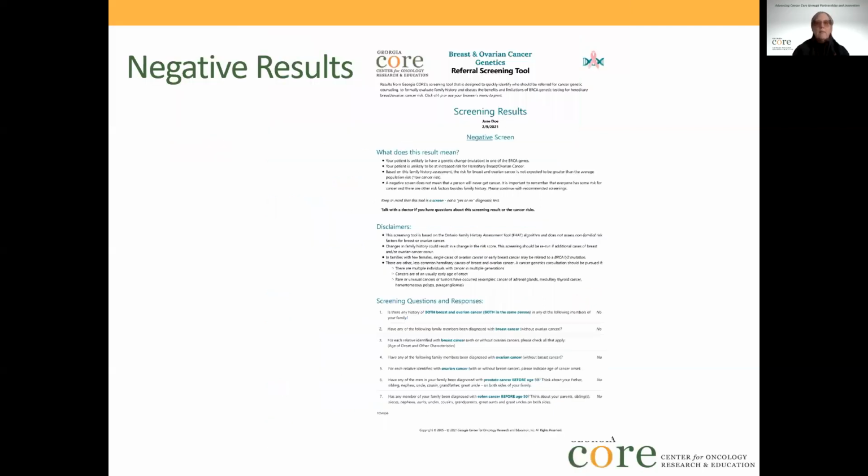If it's negative, then that means that the patient is not as likely to have a hereditary cancer problem based on their family history. But what's important is that we don't want people to think, oh, you'll never get cancer, because everybody has a risk for cancer. They do need to obviously continue to come in every year for their women's health visits. They need to be aware of their breast and keep following up as they're supposed to do.